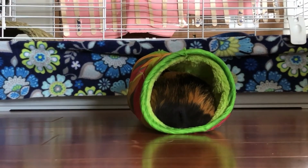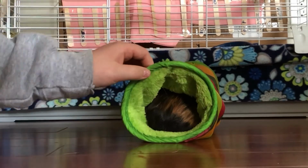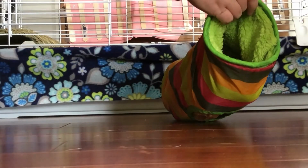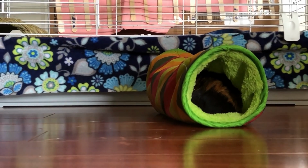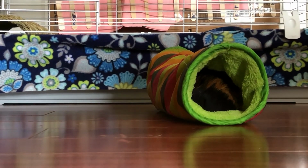Basil. There we go. Let's see. Your feet are like out the bottom. She's just gonna hang out in there, I think. Basil loves narrow tunnels. They are her favorite.